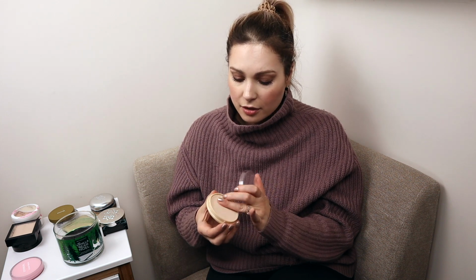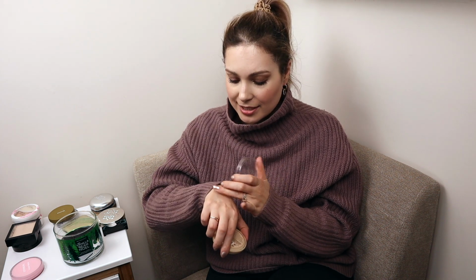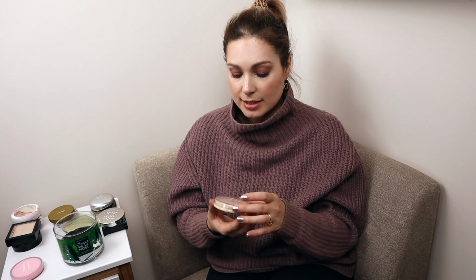It comes in different colors. There's translucent there as well. It doesn't have a lot of pigment to it. It's quite mattifying. So this is serving a specific purpose in my makeup stash, really for mattification, specifically around my nose and chin, and those areas that tend to get oilier, especially in the summer months. So this is actually a fantastic powder, very much an oldie but a goodie.